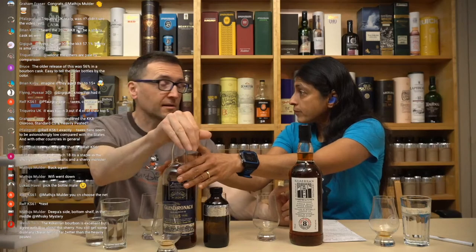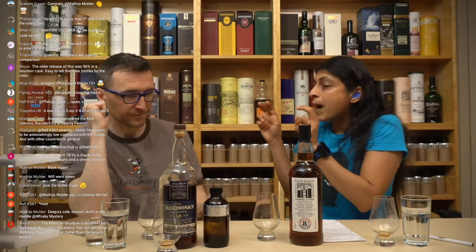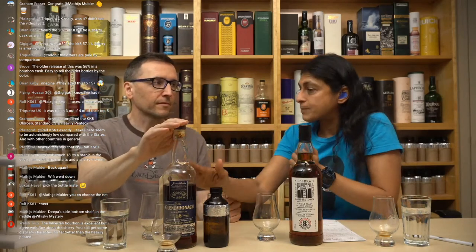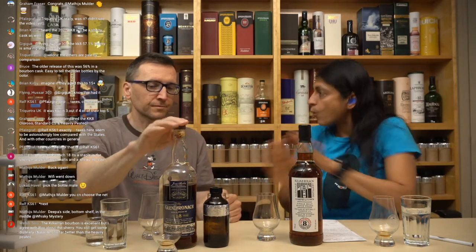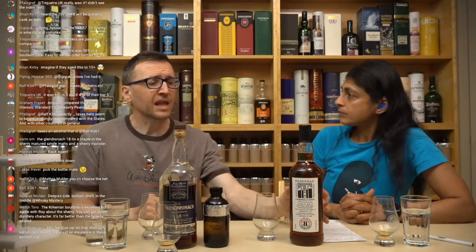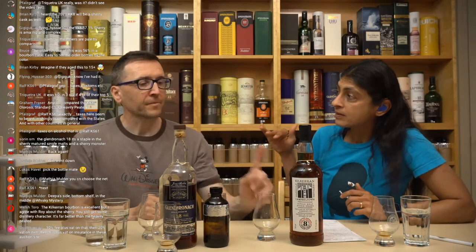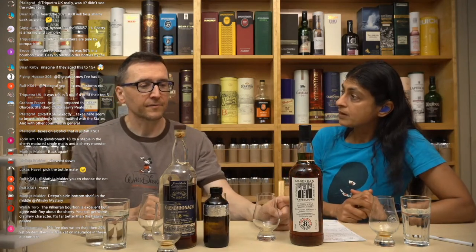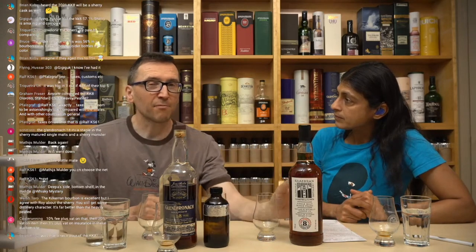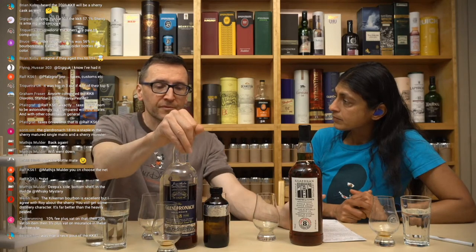Okay, you're saying the Glendronach 18 is more bitter. I'm saying if you probably experience bitterness, then it's bitterness, but then it's no bitterness. Okay, you're saying this one has no bitterness. That's a bit different from my experience. But what you're talking about is a pepper. I would say this one is a bit more punchy and there's much more earthy, dirtier underneath this one.